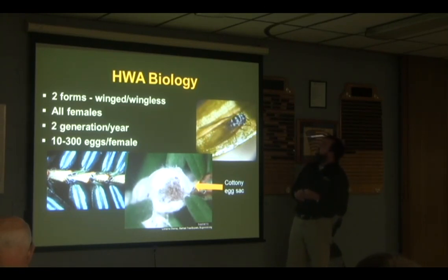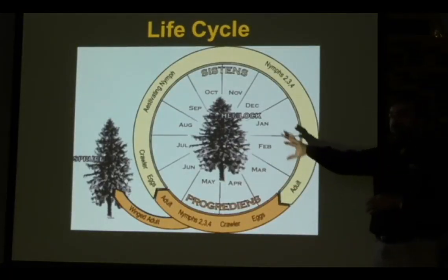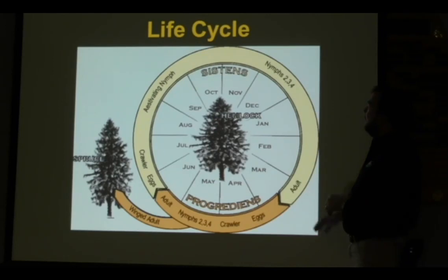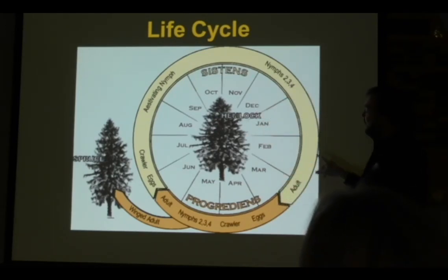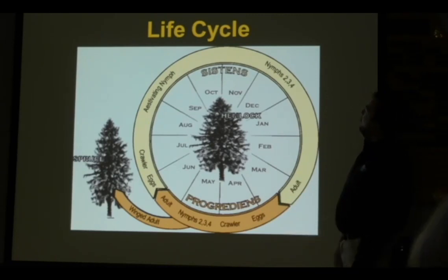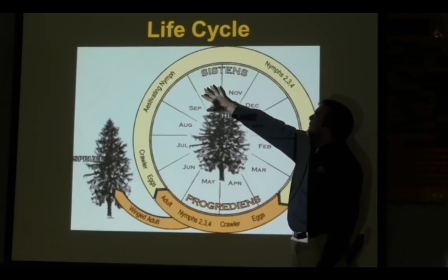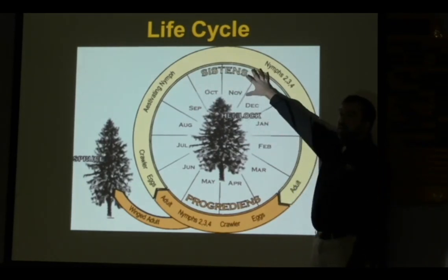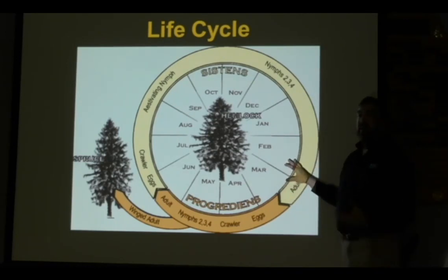Next slide, please. So this is just an artist's representation of that life cycle. You can see the two different colors represent the two different generations a year. Where are we at now? We're here in November, so they've come through their estivation. They're starting to feed now. They're turning white, and then those will feed all the way through the winter. The hemlock, the tree itself, is active through the winter, and this insect is active through the winter, feeding.